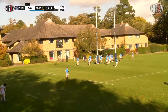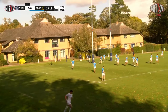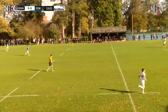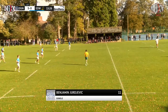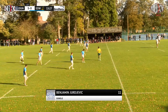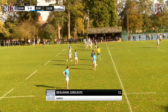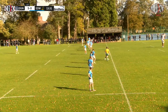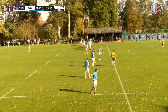Conversion just doesn't quite go, but Oundle have the 5-0 lead 13 minutes into the game. They lead. Benjamin Djordjevic, the try scorer. Billy Pascoe, the creator. After that tidy work between Potter and Pascoe, had earned the team the penalty after the chip through.